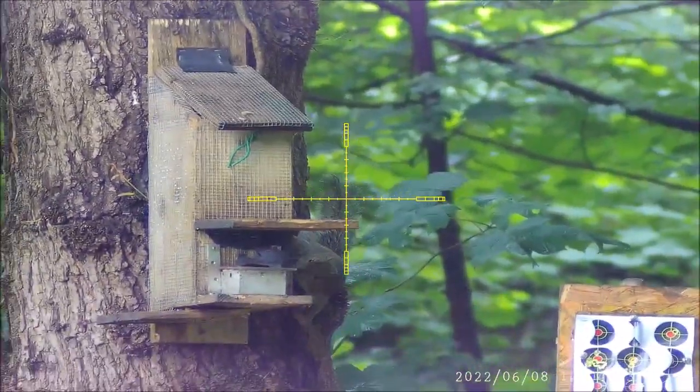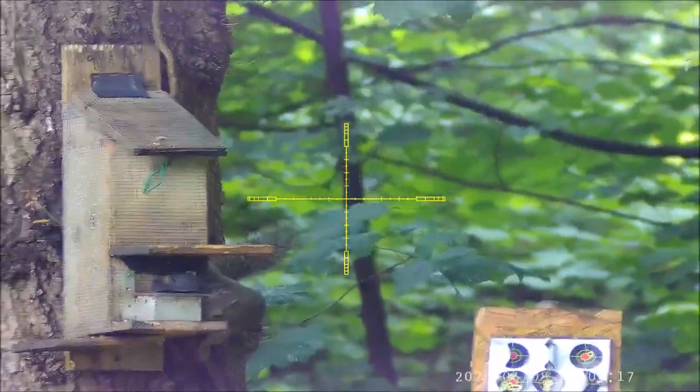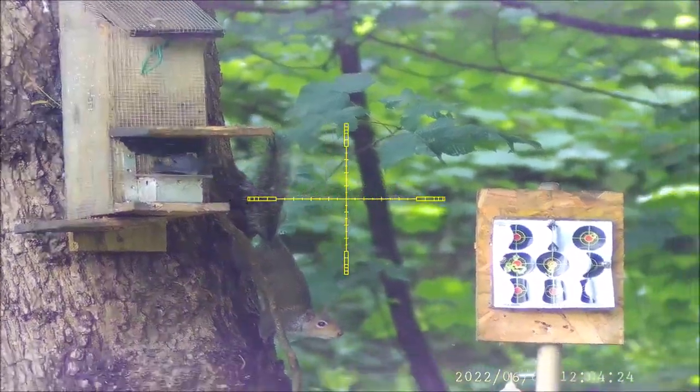Now, with the foliage in full bloom on the trees, it's really difficult to see grey coming down. But luckily enough, we've got vines running down either side of this feeder. So when they start to shake, I know somebody's on the way.